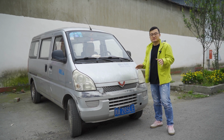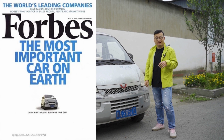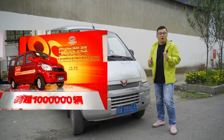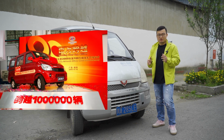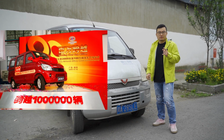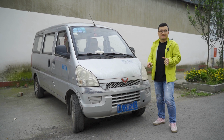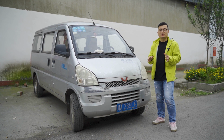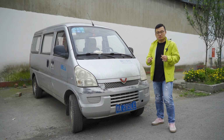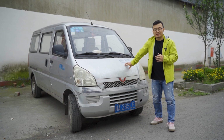This car was so famous, it went on to the cover of Forbes magazine in 2009, and that was the year when the car was released. It went on to sell over 97,000 vehicles of this model in 1 month, and that is a record this car is still holding right now. Back in 2009, the car market in China was much, much smaller than it is right now. The best-selling 3 models of BYD put together is still less than what this car was selling back then.